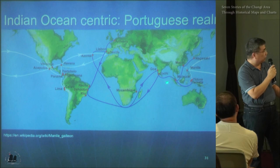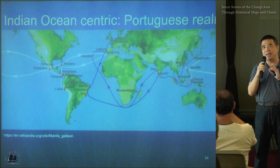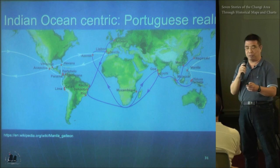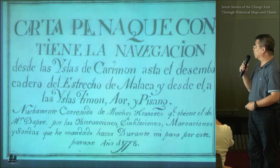This map, according to the museum, they do not know who produced it, but it was dated 1778 by the maker of the map. The map was collected in 1797 when the Spanish Navy started their own Directorate of Hydrography. This is the title block, something about the chart of navigation through the Strait of Malacca. And again, this is old Spanish.